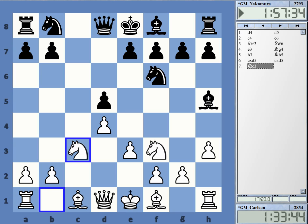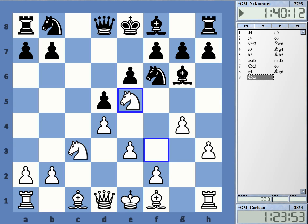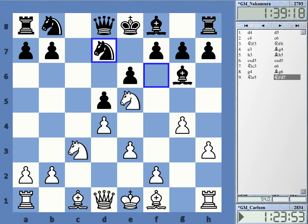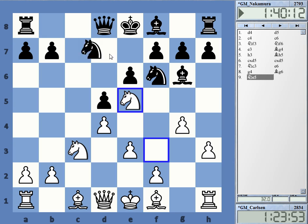It doesn't look like much for white, but it is a way of getting a game, as they often say. It's not a theoretically very demanding position, but you get to have a complex kind of game with many pieces on the board. This is what white is doing, posting the knight up to e5 and then grabbing the bishop pair. Okay, why the knight from f and not the b knight?